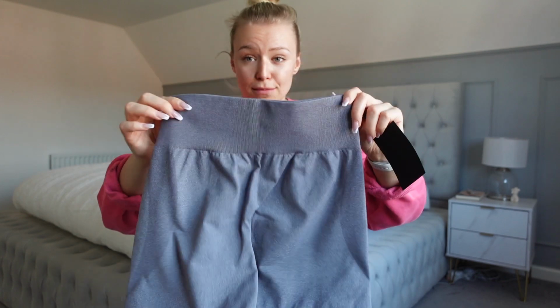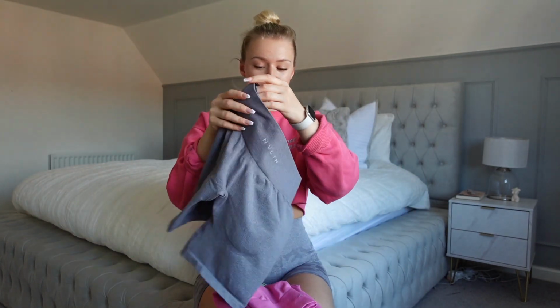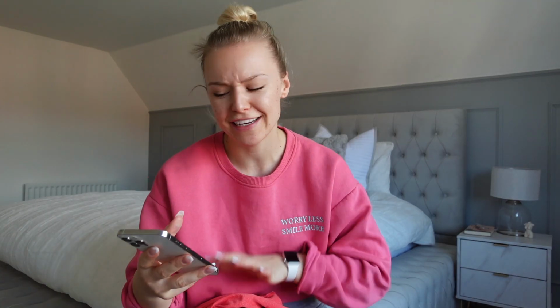In terms of sizing, I would stay true to size. These are a must have, and I think these are probably gonna be one of the most popular items that they are launching, so absolutely love them. But next up we have the next favorite item. These are literally my two items that I will just rave about.